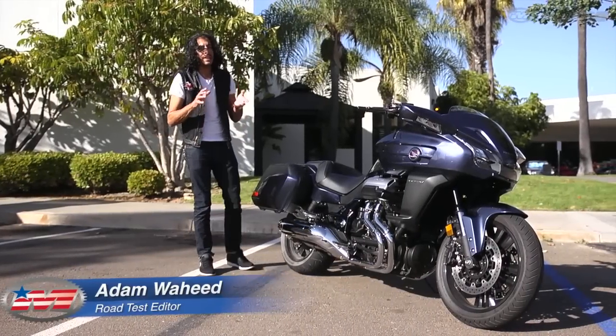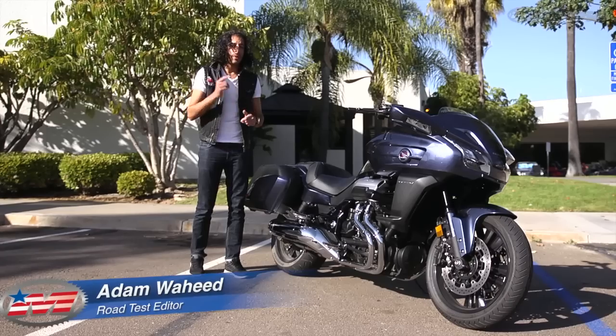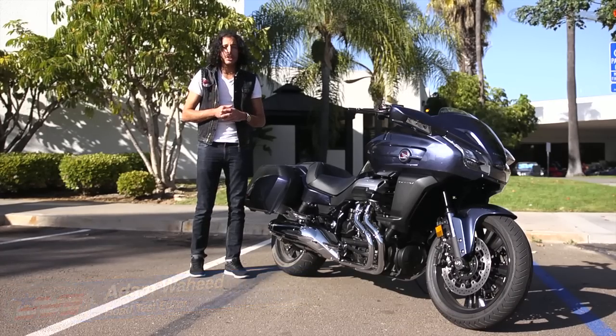2014 Honda's shaking up the bagger cruiser market with this, the CTX1300.